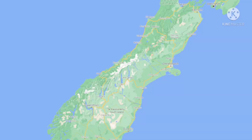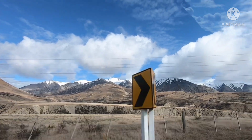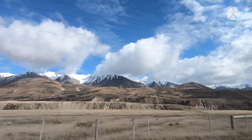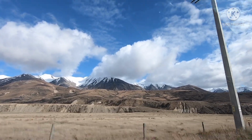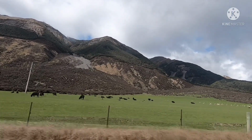So we are in South Island of New Zealand, and as you can see, we have got such beautiful landscapes over here. Yeah, it's amazing. I took the State Highway 73 and that will take me to the Arthur Pass towards the west coast.